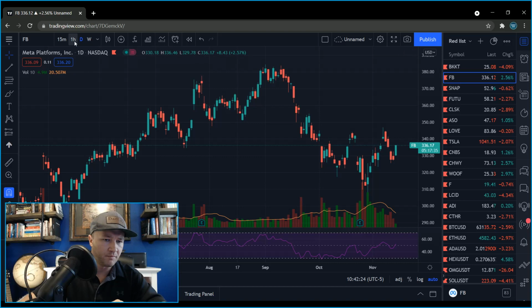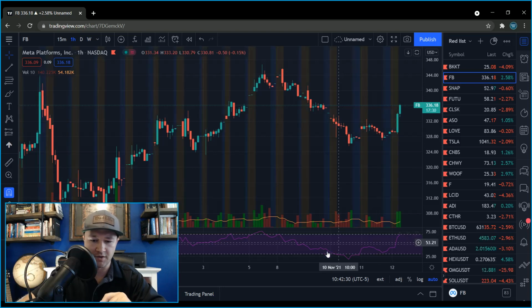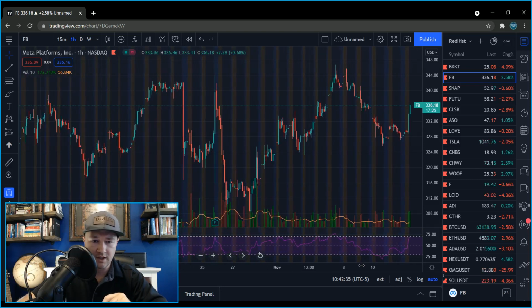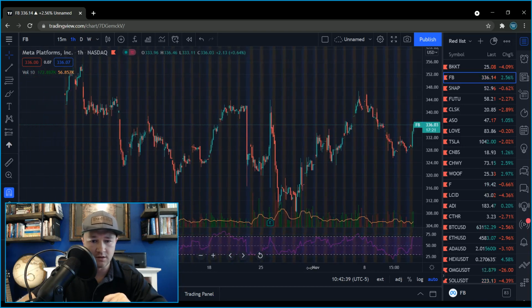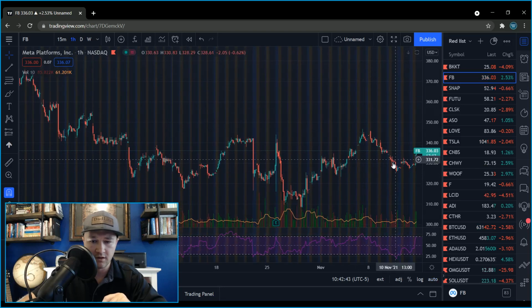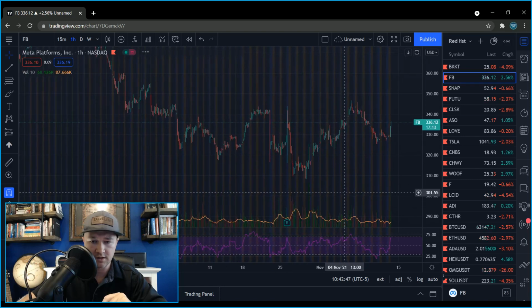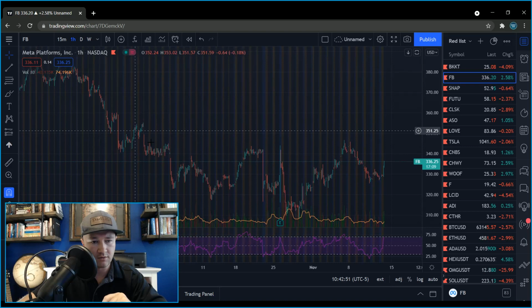If we pop this down so that each candlestick represents 1 hour, and I'm in TradingView, by the way, tradingview.com, that's the tool that I use to look at charts, it makes it a little bit easier for me to see this chart pattern. Okay, let's keep consolidating this down, and you can see we are coming down from the top left of the screen.